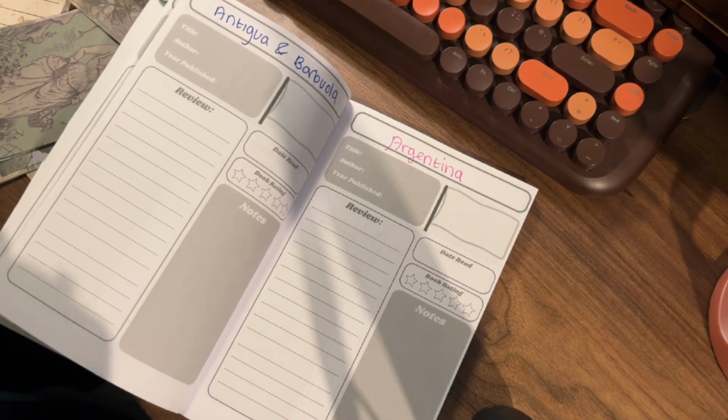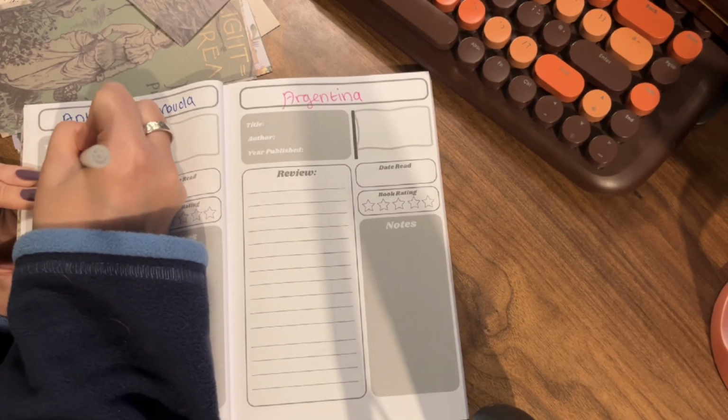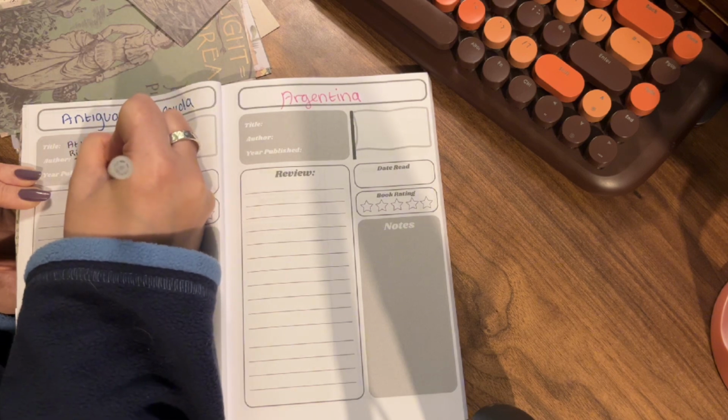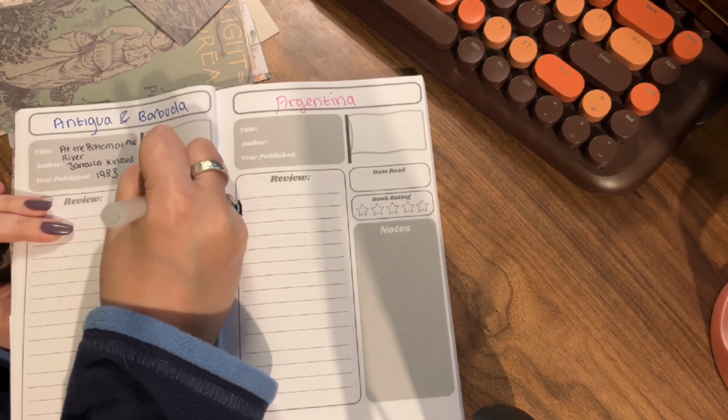I might do this in a smaller pen just because I'm kind of messy in that big pen. And the author is Jamaica Kincaid. And this was published in 1983. But I read it in July of this year.